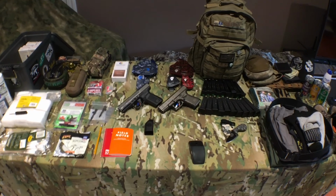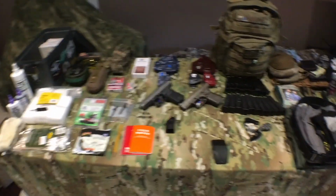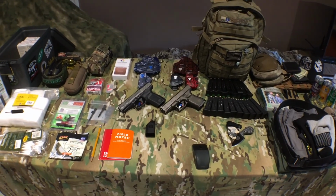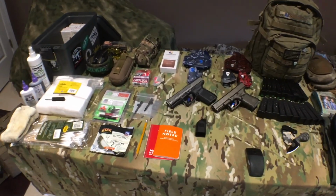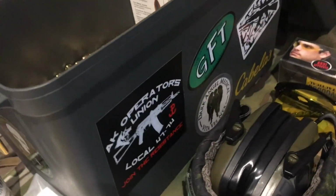All right, I've got all my stuff laid out in the man cave. Just trying to determine which way we're going to start here. I think we'll start on the left side of the table. All right, we'll start with the shiny stuff.